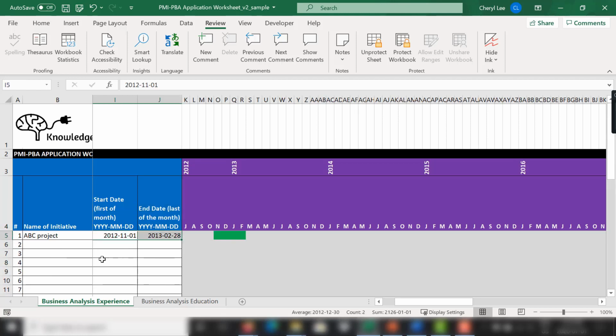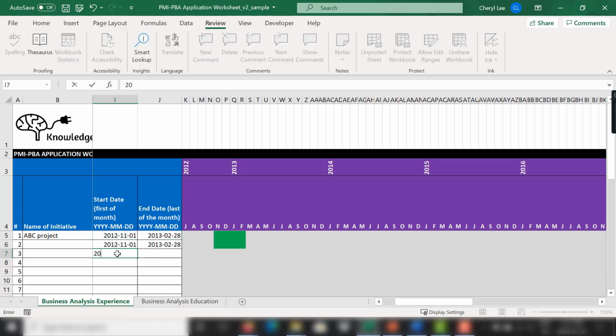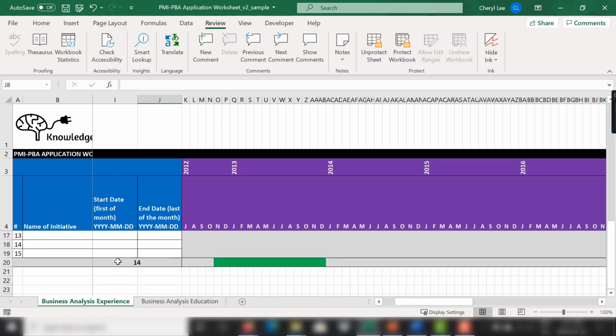Let me show you what happens when you enter overlapping work experience. Notice the number of non-overlapping months did not increase as a result of adding those start and end dates. I'm going to enter a start date of 2013, January 1st for the third initiative, and an end date of 2013, December 31st. So you'll see the Gantt chart auto-populated again. And now notice the number of non-overlapping months increased by 10 months rather than 12, since the first 2 months overlapped with initiatives 1 and 2.